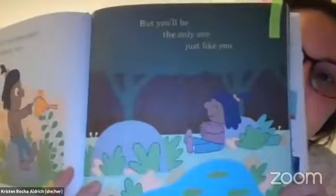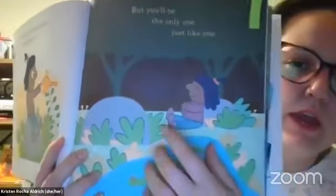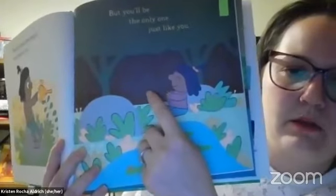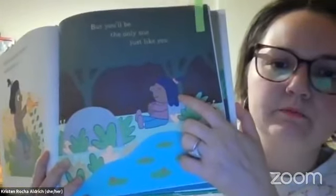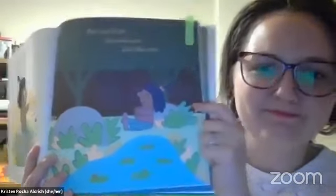Then another thing you can do is talk about patterns. I chose this page in particular, apologies if you can't see it that well, because look, here's one green tree trunk, then there's one brown tree trunk. What do you think comes next in the pattern? I think it's a green tree trunk and then a brown tree trunk. So there you can find different patterns, and I'm sure that's not the only pattern in this book.